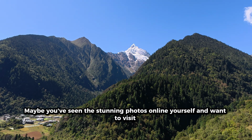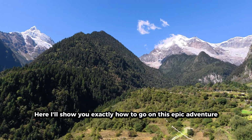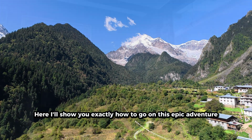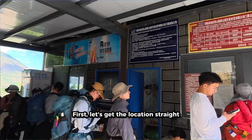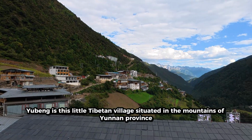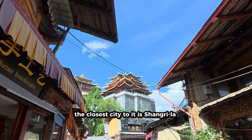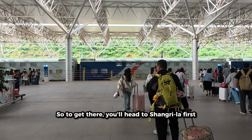Maybe you've seen the stunning photos online yourself and want to visit. Here I'll show you exactly how to go on this epic adventure. First, let's get the location straight. Yubeng is this little Tibetan village situated in the mountains of Yunnan province. The closest city to it is Shangrila, so to get there, you'll head to Shangrila first.